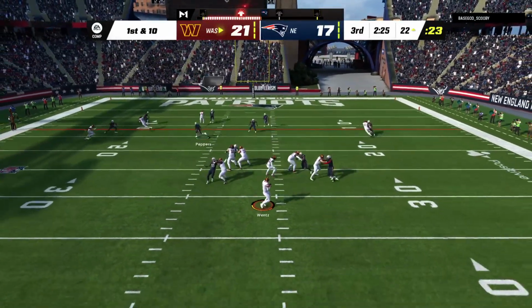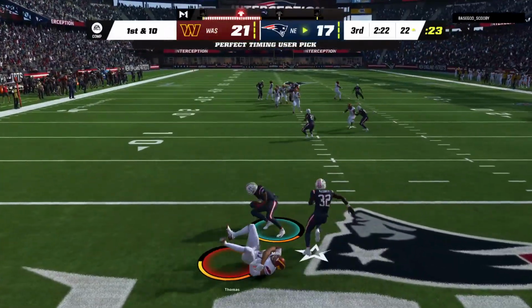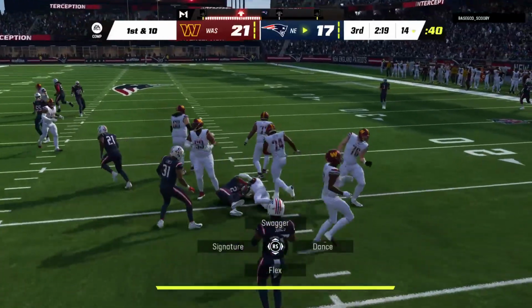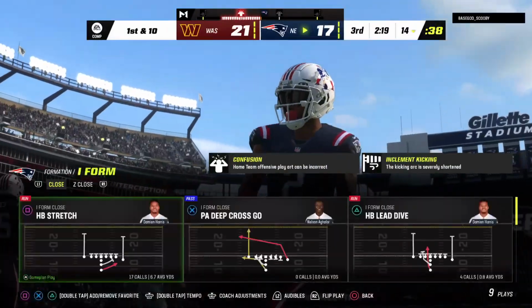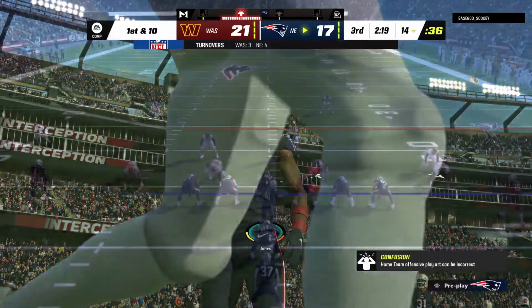Throwing on first is Wentz. And he's going to be intercepted for the third time thus far. Picked up by Jalen Mills. And the Pats will take over here at their own 14-yard line. I tell you, Brandon, it seems like this guy's been all over the field so far. That's his second interception of the game.